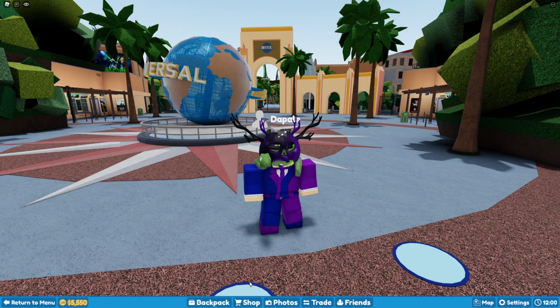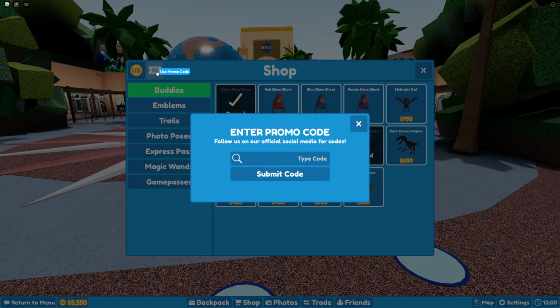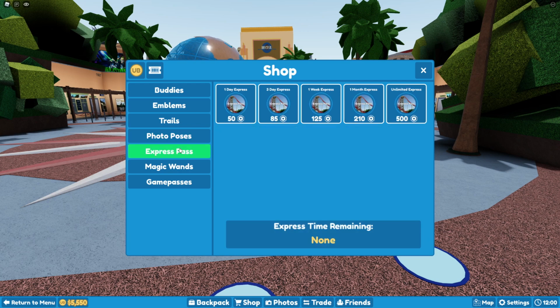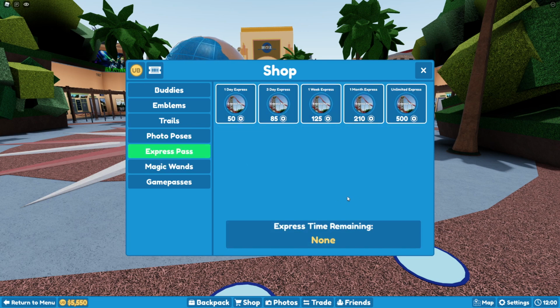Next, we'll look at the shop. As you can see, the shop is more organized and clean looking and has the ability to insert promo codes to unlock special items that we give on social media or in our Discord server. Each of these categories is separated just like it currently is, but again, cleaner interface. And Express Pass is now displayed in the shop.